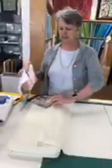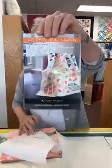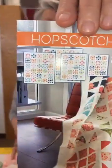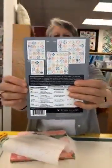So if you are starting with a layer cake, so I'm going to make this hopscotch happy. Can you zoom in on that? Ooh, isn't that lovely. Look at the quilt. Oh, they're super cute. Yeah, and then I love it in the different sizes. Can you see all the different sizes? Lots of options. Different layouts.